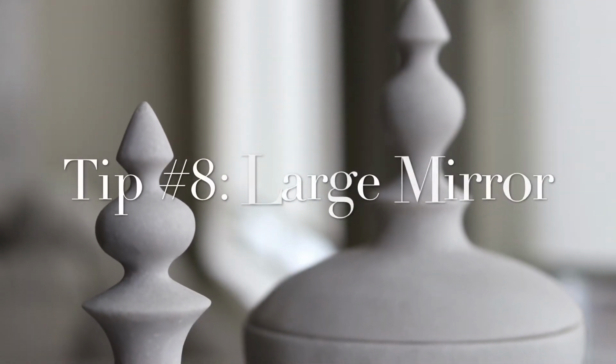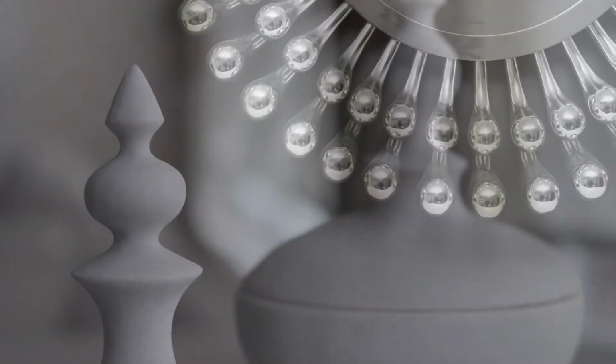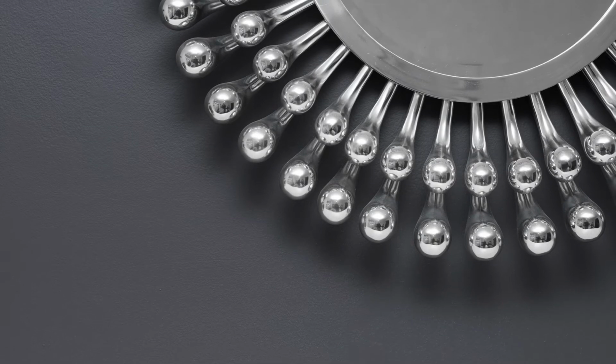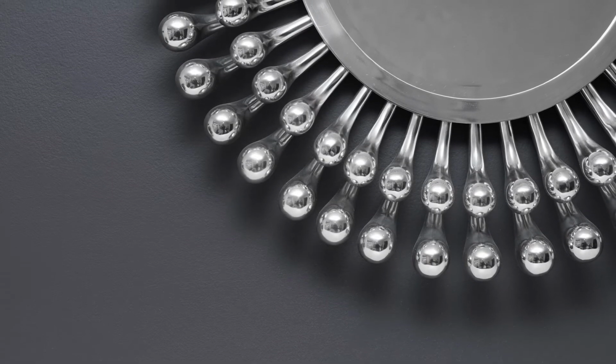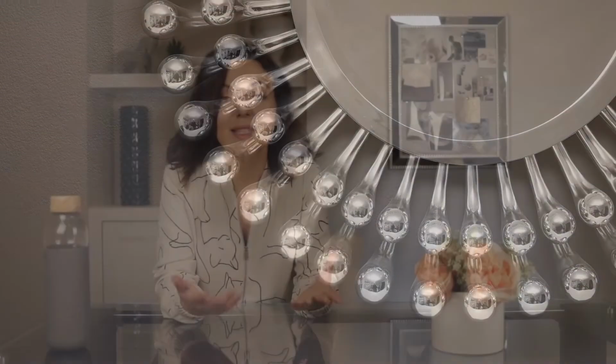The next tip, tip number 8, is use large mirrors. Mirrors work magically in small spaces by adding reflections. They can also visually double natural light and add extra depth in your room. Simply by hanging a large mirror in your dining room will be both impactful and expansive for the eye.